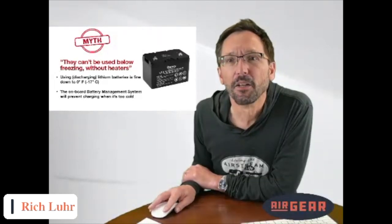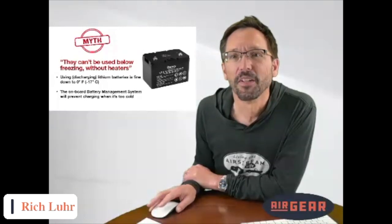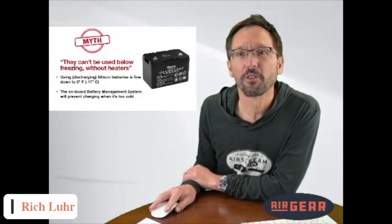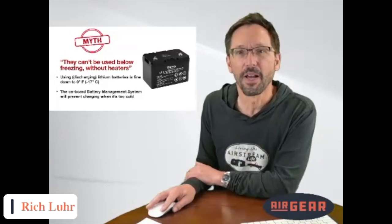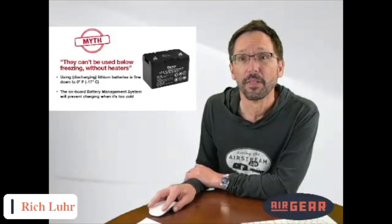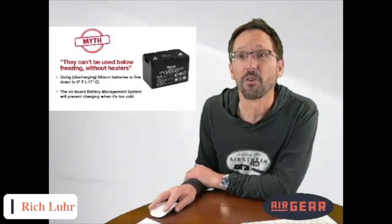Let's see here. I'm just flipping through. I can't go to every question here. If I switch from lead acid to lithium, do I need to change my solar converter? I addressed that in one of the earlier slides. The answer is maybe, depending on the model year of your Airstream. Again, check out that article in Airstream Life magazine, spring issue, which answers all that.